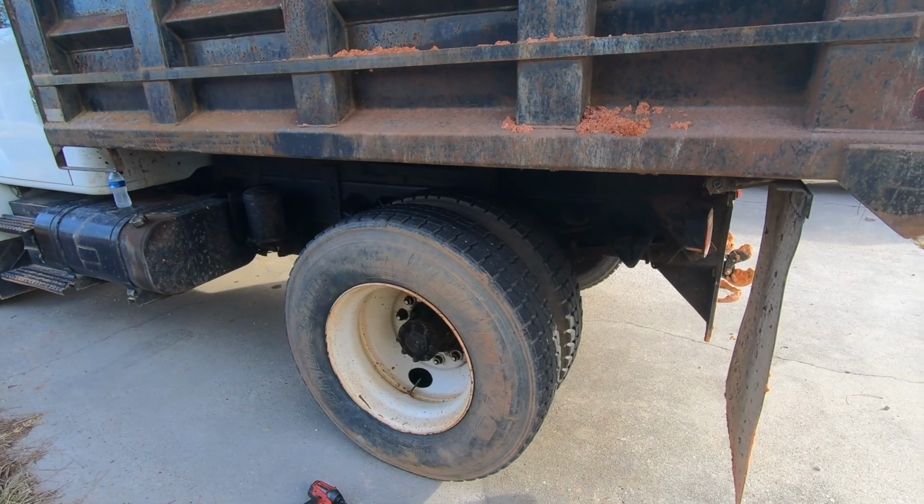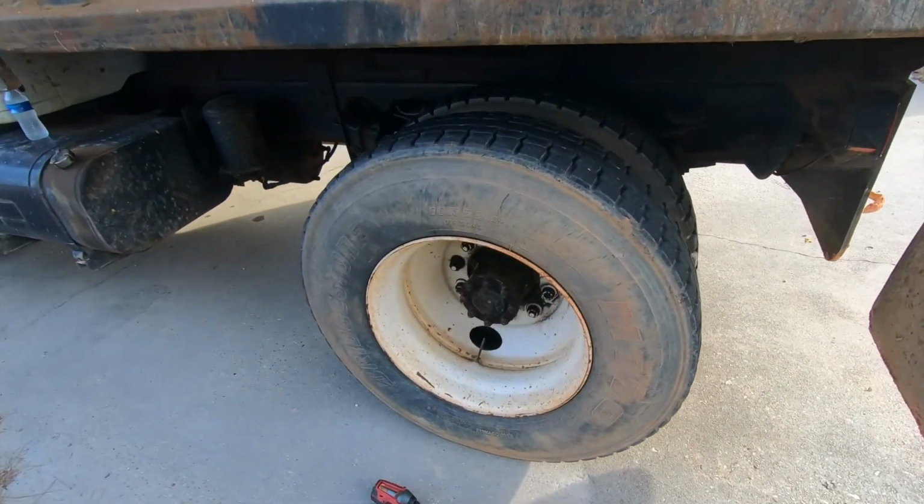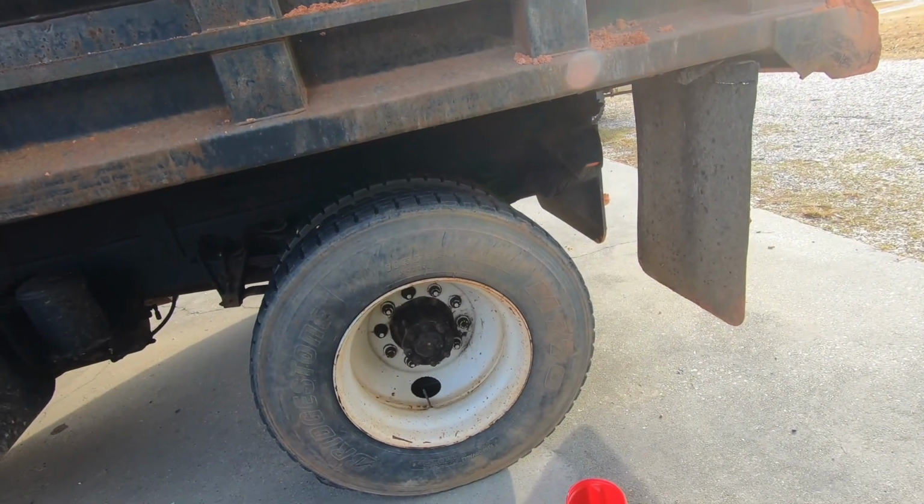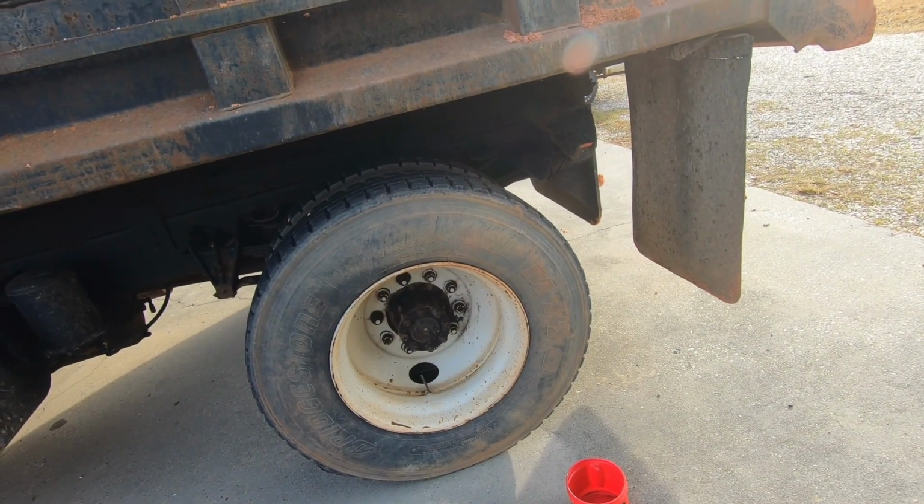Tried rocking the truck a little bit, and I had broke an axle or stripped a spline or something, I don't know. So I'm going to take the cover off, pull it out, and see what the deal is with it.